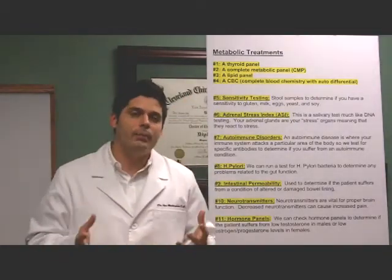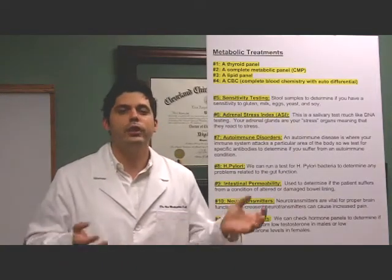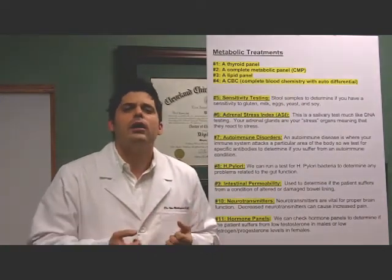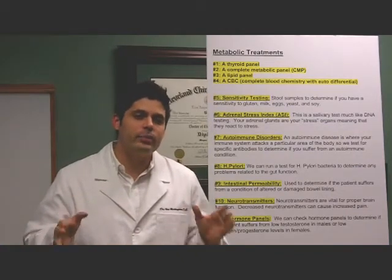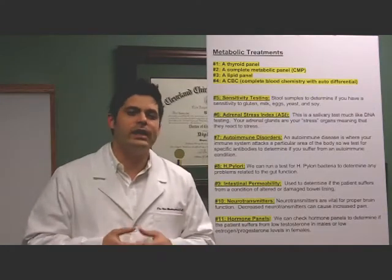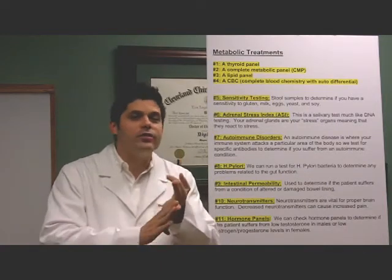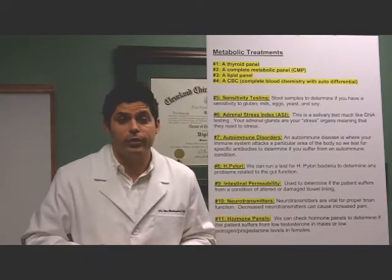We take samples and send them to the lab and find out that maybe you're sensitive to certain foods. Gluten sensitivity is a major one. Gluten is a protein found in wheat. Gluten sensitivity is 81% in people of Northern European descent. So think about that. You have an 81%, 8 out of 10 chance of being gluten sensitive if you're from German descent, English descent, who knows. Those areas, you're most probably going to be gluten sensitive.